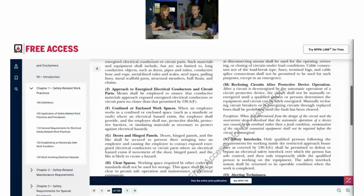If for some reason it was an overcurrent device that involved automatic operation because of an overload rather than a fault condition, and you know it was an overload, that's a little different. There's that exception listed right underneath it. But in other cases, don't just turn it back on and see what happens. Make sure that that fault has been cleared. Okay, and it says right there in black and white. Again, a lot of these changes were best practices already, but they're just making it very easy for us to say, no, you really need to do that.